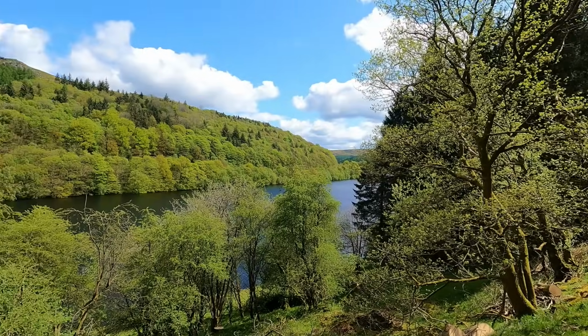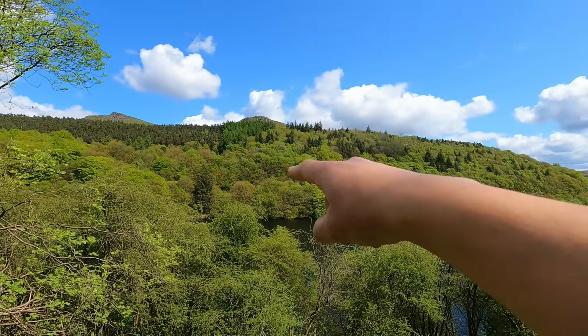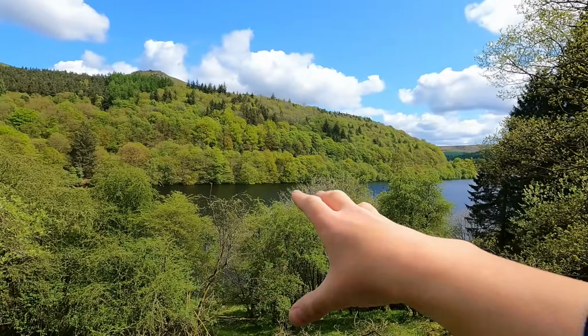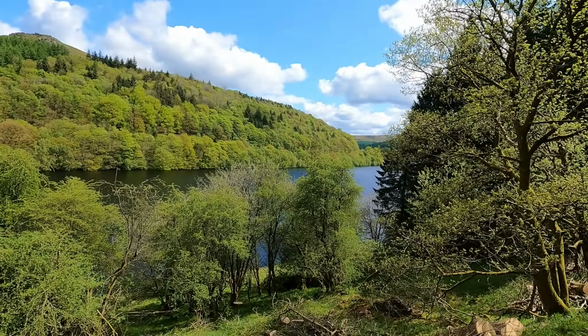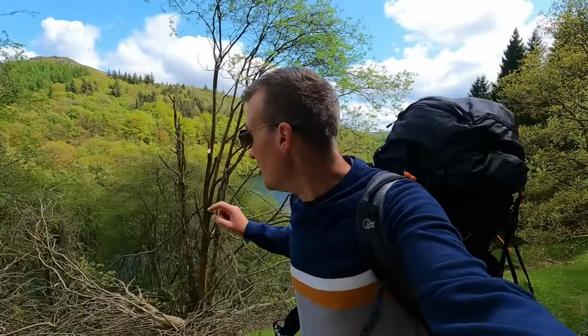Look at that, we're getting quite high up now. So the A57 is just that straight line of trees just the other side. This is beautiful, isn't it? I've never gone up this end when the water was low, so I don't know what it looks like or what is revealed. Maybe the course of the River Ashop. Don't think we'll be doing that this year though, with the amount of water that's in there now.